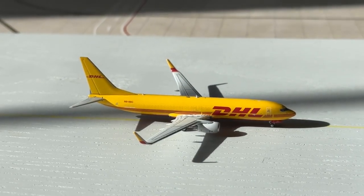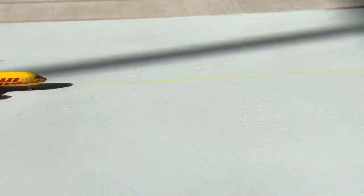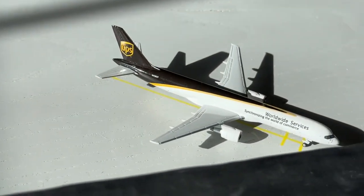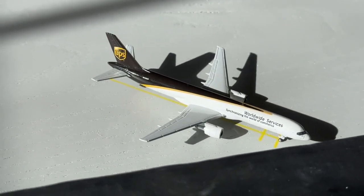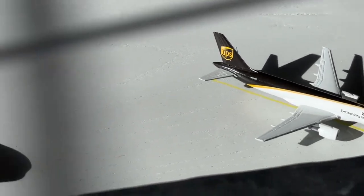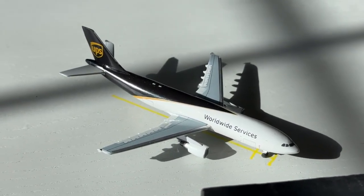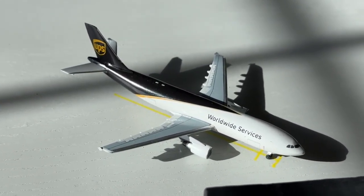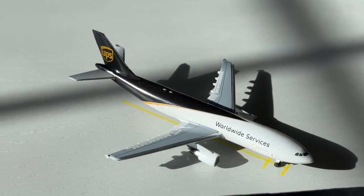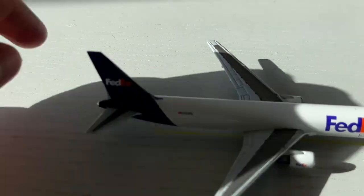Alrighty, so here's that DHL 737-800, which is currently coming in from Phoenix, and now it's going to be heading out to Los Angeles. We have a UPS Boeing 777-200. This aircraft is currently coming in from Louisville, and now it's going to be making a flight over to Portland. Then we have this UPS Airbus A300. This aircraft coming in from Sacramento's MHR, and now it's going to be making a flight today over to, let's go with Ontario for different. Change it up there a little bit, and trying to get the hair off the tail right there.